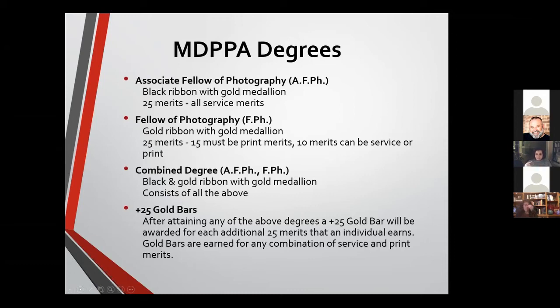And then after you earn degrees, each merit that you earn afterwards, whether it's service or print, will add towards that specific degree, and you start earning points. Every time you reach 25 merits, or 25 either service or print merits, then Christina will issue you a gold bar. So you will start adding your gold bars to your necklace or your ribbon. And that's how those are earned. So the best thing I can tell you is just keep track of what you do.